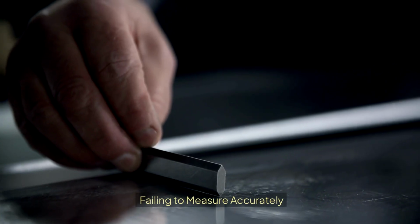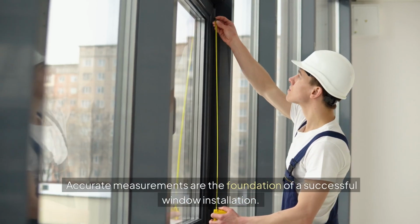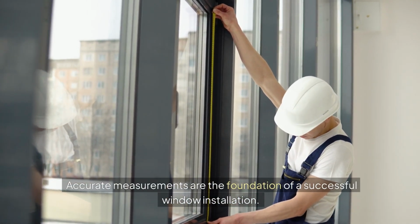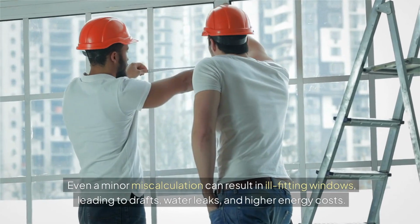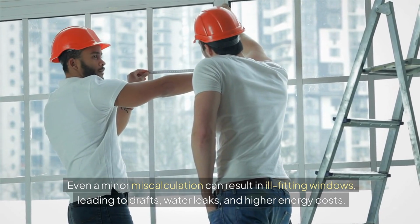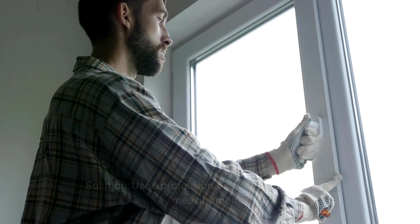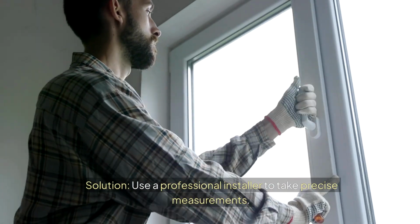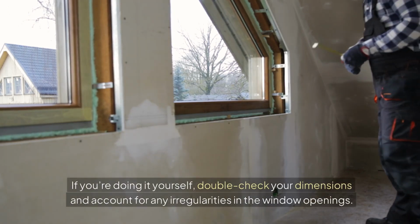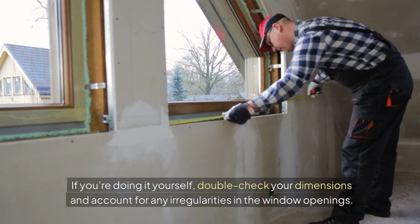Failing to measure accurately. Accurate measurements are the foundation of a successful window installation. Even a minor miscalculation can result in ill-fitting windows, leading to drafts, water leaks, and higher energy costs. Solution: use a professional installer to take precise measurements. If you're doing it yourself, double-check your dimensions and account for any irregularities in the window openings.